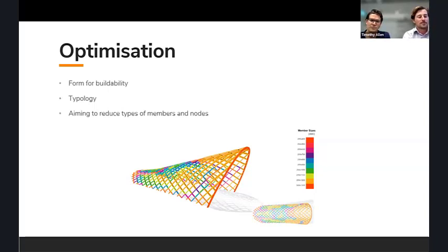So the typology, referring to the placement of discrete timber beams on the surface to create this grid shell. Once again, balancing the architectural form, the structural performance, and the buildability. We were able to make slight adjustments in the shape and the patterns across the roof. We're aiming here to adjust the surface for the node connections. We're trying to make the nodes more repetitive and simpler, and it will be a major factor in buildability and driving the connection cost and the overall cost down.